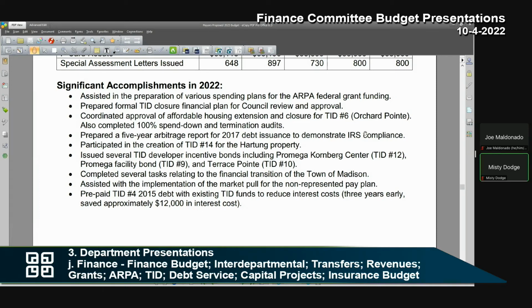There were several developer incentive bonds that were issued this year. So the development agreement council approves lays out the criteria. And then when the information is submitted, I audit it and then issue the final pay-go based on the development agreement that was approved. And we issued 3 already this year. The Kornberg Center, which is the TID 12, the big one right here outside City Hall. The Promega Facility Bond in TID 9, which is the new one out by Lacey and Seminole. And then Terrace Point in TID 10, which is Fish Hatchery Road.